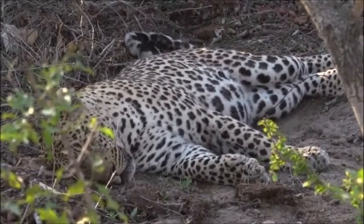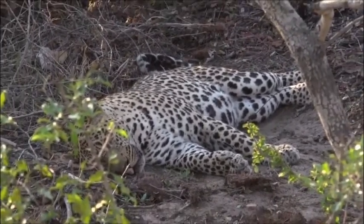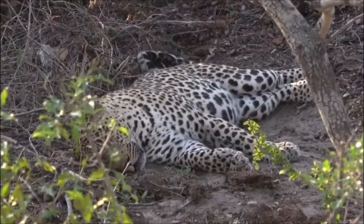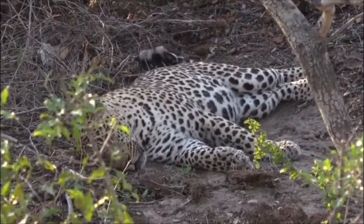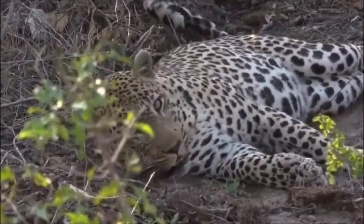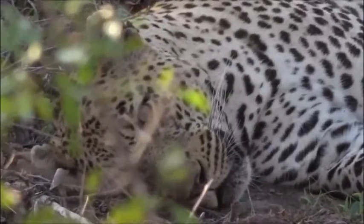My goodness, those buffalo weavers are making all sorts of noise. Isn't this lovely? Right, I think grab your final screenshots as he glares back at us. Isn't that lovely?